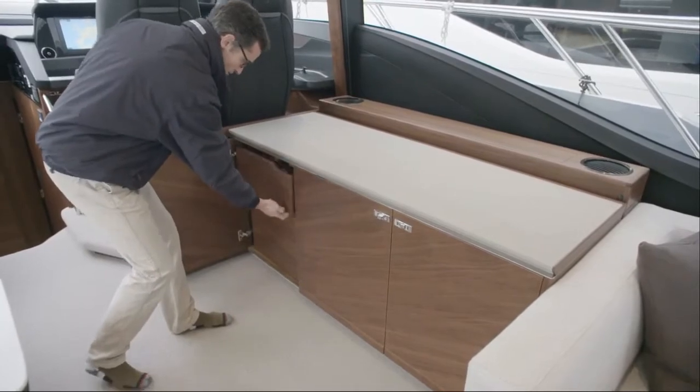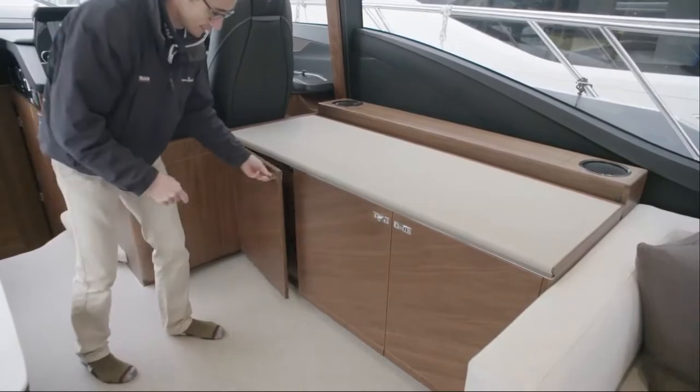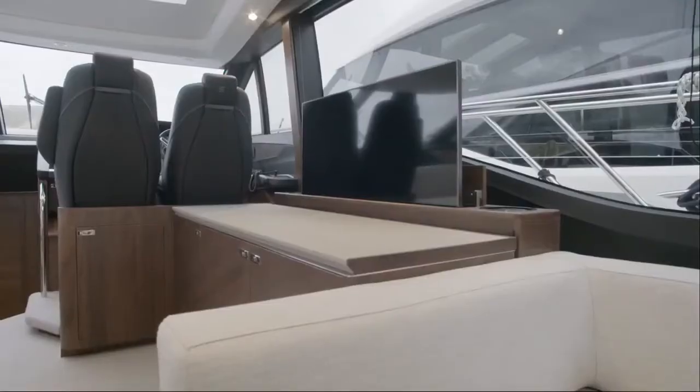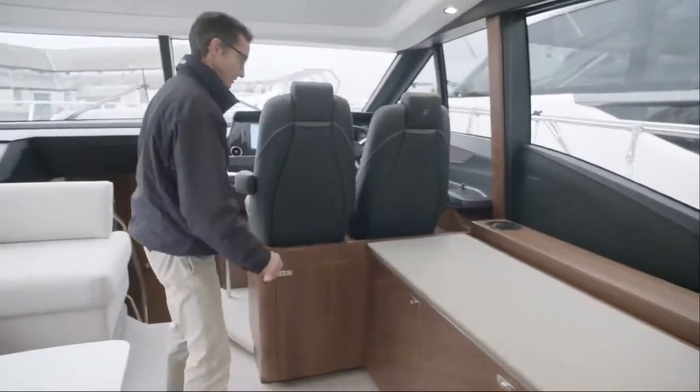Plenty of nice storage under here for your crystal. Bottle storage underneath there, and then you have a fridge, an optional ice maker under this side, as well as your AV. Pop-up TVs behind there, so press a button and it will raise up automatically out of the box.